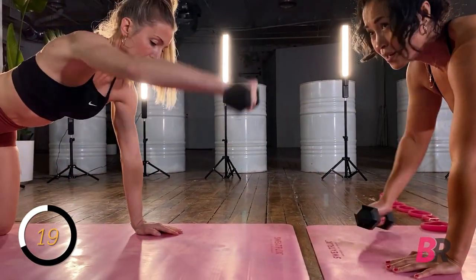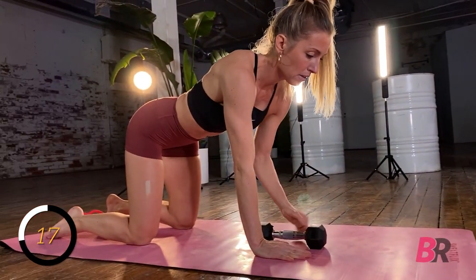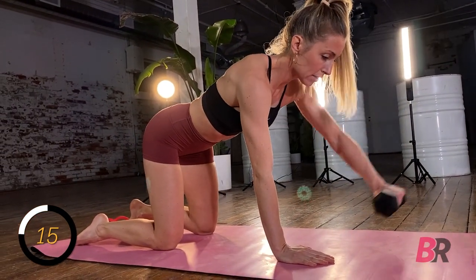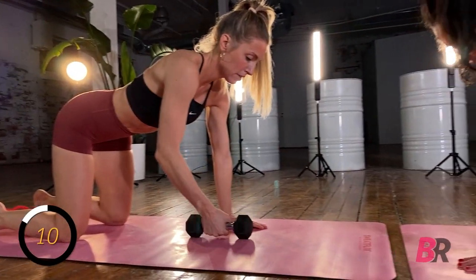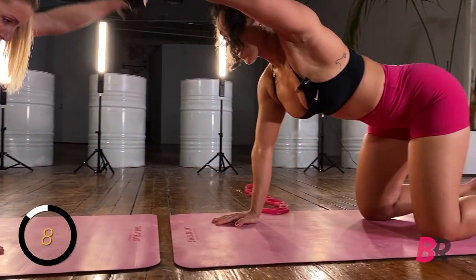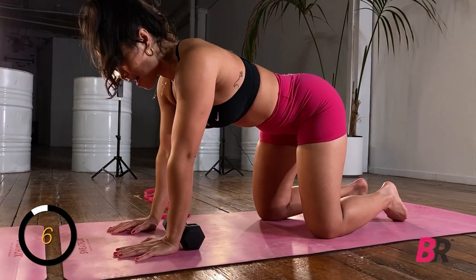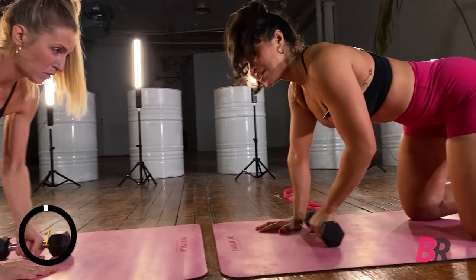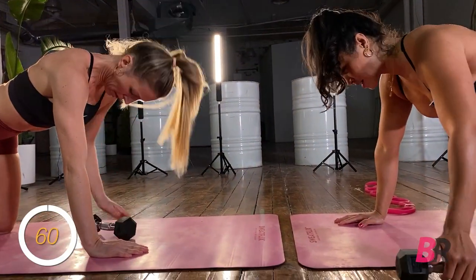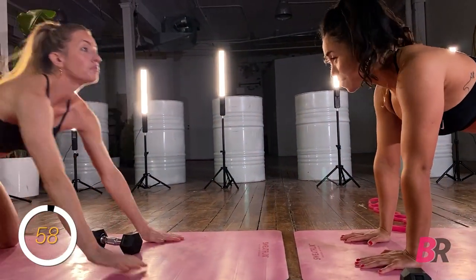Watch that hand placement as you reset. You want to make sure it's still under that shoulder. Ten seconds here. Last five. God, it's 5 pounds. Four, right? Three, it just goes to show, it's not about how heavy.